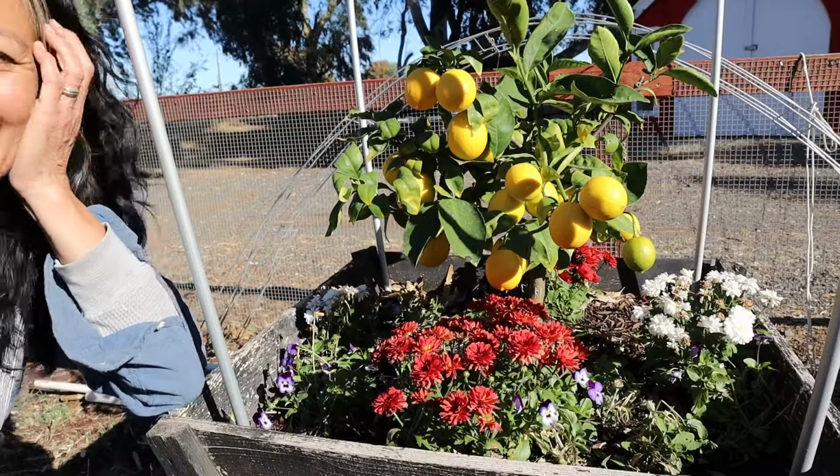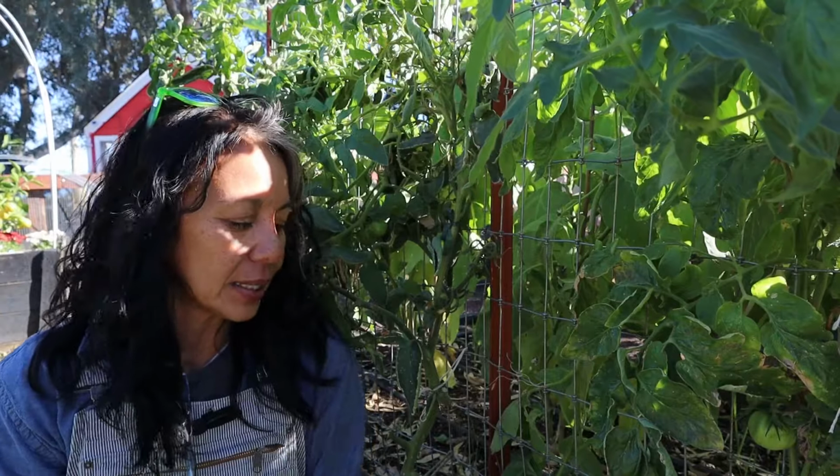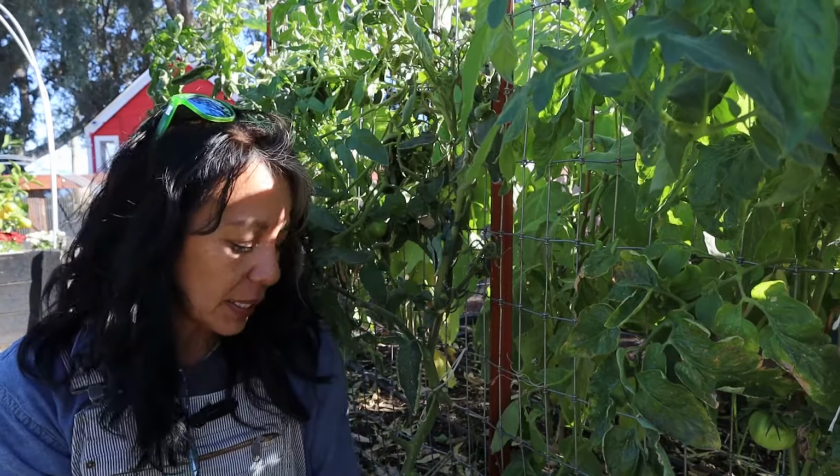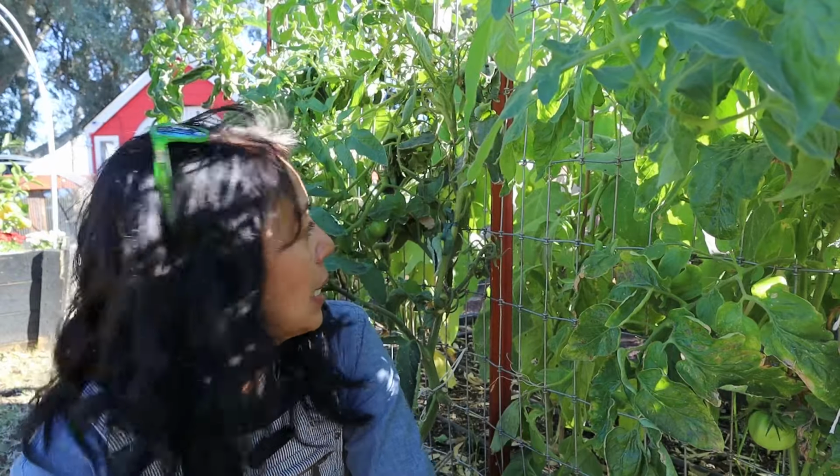Now let me show you how the beefsteak tomatoes are doing. Okay, so here are the beefsteak tomatoes. This is the garden bed that I had to put the shade cloth over the top because the tomatoes couldn't handle the heat. We haven't really gotten that many tomatoes from these. I don't know, it's just the variety. Maybe the variety couldn't handle the heat. I'm not saying none, we did get some, maybe a handful, probably 10, if that, maybe 9. But that's how these beefsteak tomatoes are doing.